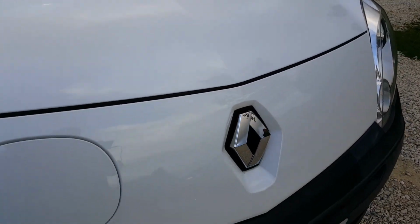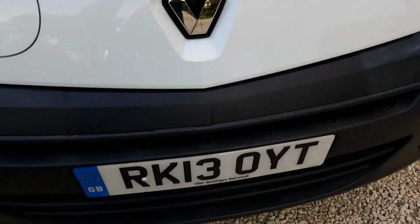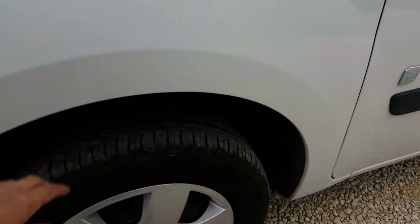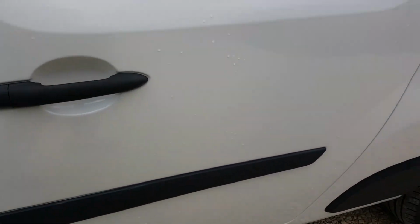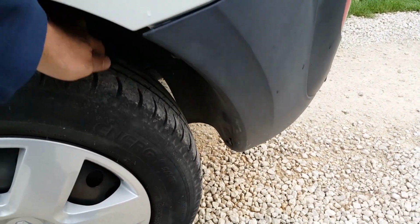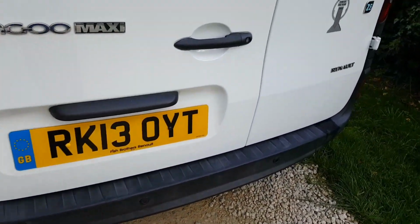The front is unmarked, there isn't a single stone chip on here. There's your charging port. It's a Type 1 charger. The plastic bumper doesn't even have a scratch on it, completely unmarked. The front tyre there, that's new. I've also put new wheel trims on it. You can see there isn't a single mark, scratch or dent on any of it. Rear tyre, that's very good, almost new. Again, new wheel trim. The plastic isn't quite snapped in properly. That's about the only thing on it there.